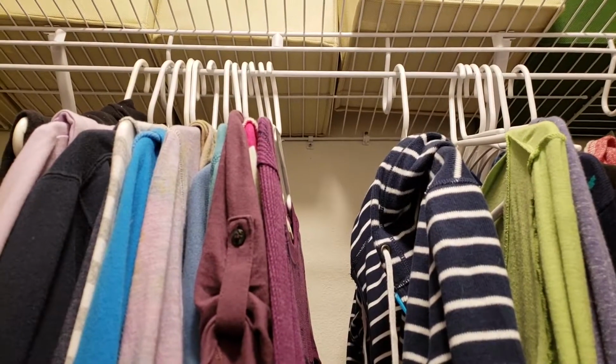So welcome to 2019, and if you're anything like me, you have a closet full of stuff and you wear like 5 things in your closet. So here is what I do every year. I shouldn't say every year. A lot. I'm going to do it now. Let's do it. So it's very simple.